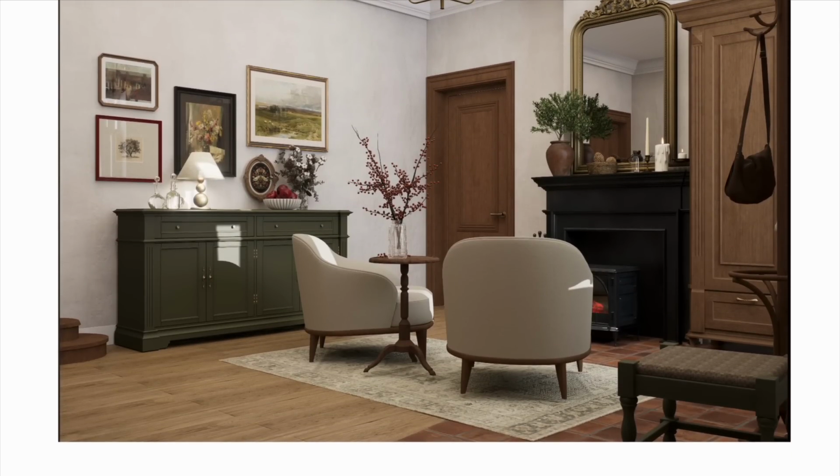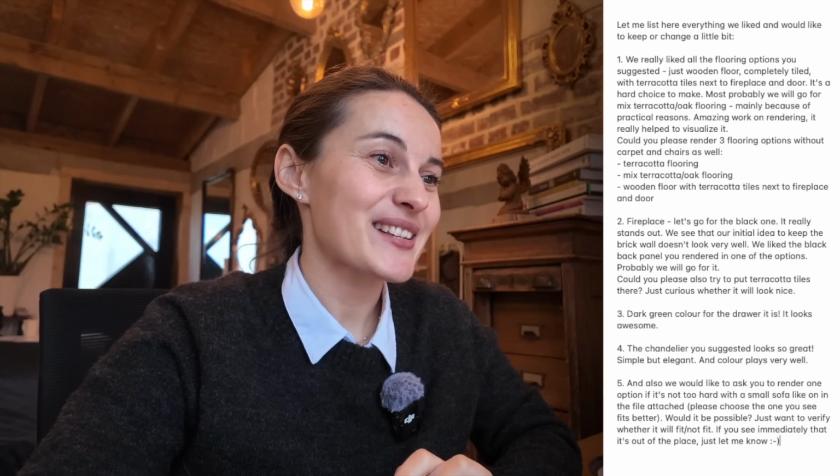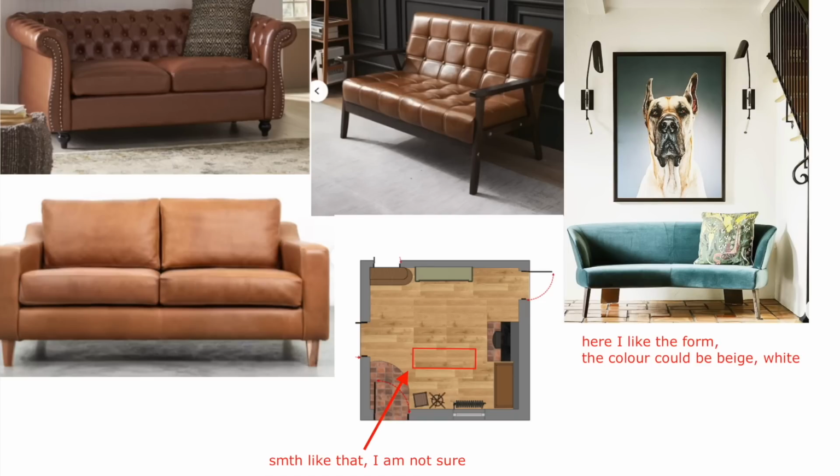Also looks very good. We really liked the design, and I shared my feedback with Laura, but I also asked her to try out a few things. First, we wanted to see all the flooring options, especially the mixed one without the carpet and the chairs. And also one crazy idea of Ilya is, instead of the armchairs, to use a sofa with some options that I shared with Laura to try out, and she did it.